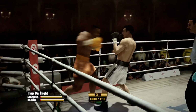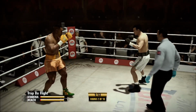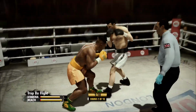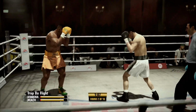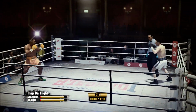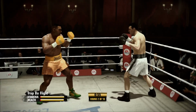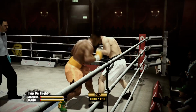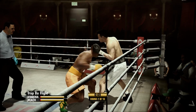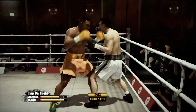Must be the punch of the day. Both guys bringing home uppercuts. Very nice defensive guard there. He's targeting downstairs time and time again. See him trying to cut down that.